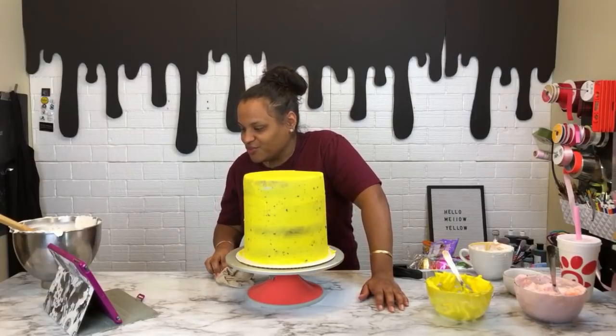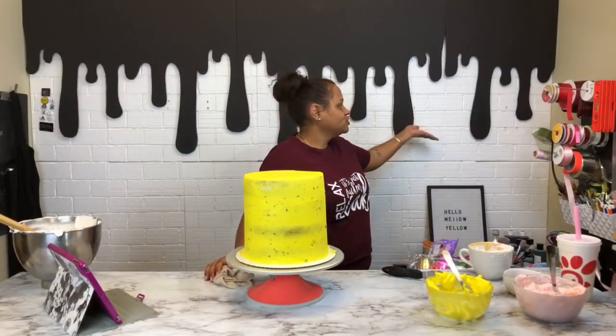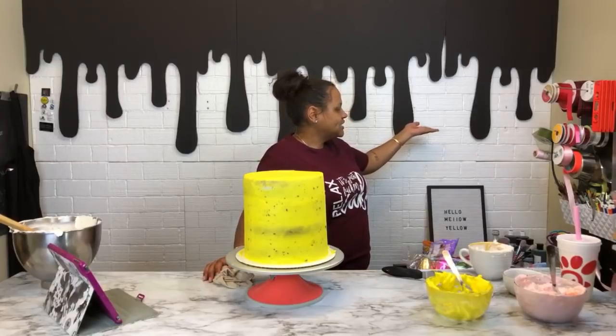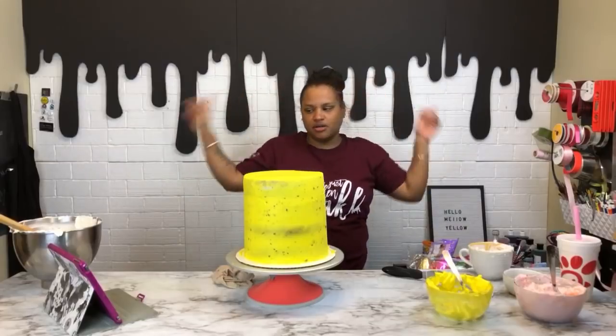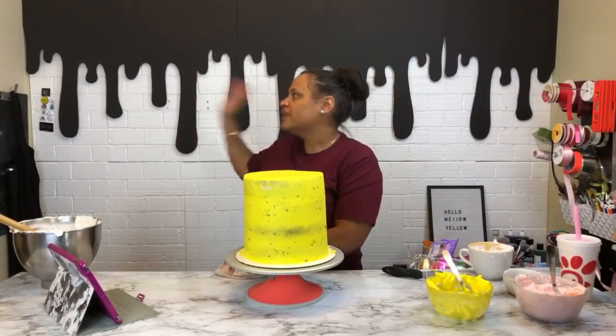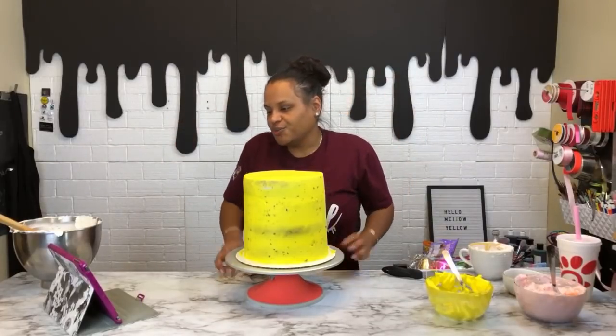You added more drips to the wall. Thank you. Yeah, I actually got rid of the shelf because the shelf said no to me so many times, it kept falling over. So I put just all the drips. That's what I kept imagining I needed. So thanks.